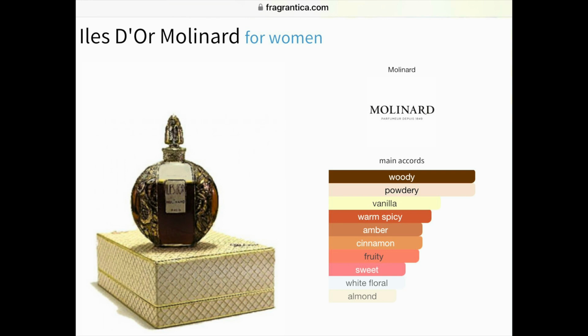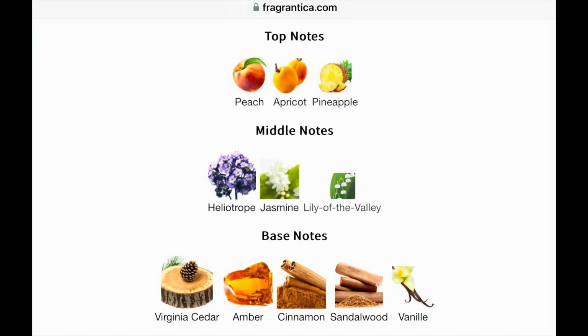The main accords are woody, powdery, vanilla, warm, spicy, amber, cinnamon, fruity, sweet, white floral, and almond. And the notes are, in the top, peach, apricot, and pineapple. In the mid, heliotrope, jasmine, lily of the valley. And in the base, Virginia cedar, amber, cinnamon, sandalwood, and vanilla. This older fragrance has a 4.15 out of 5 rating on Fragrantica, and this modern one from 2022 has a 3.2 out of 5 rating with 49 votes.